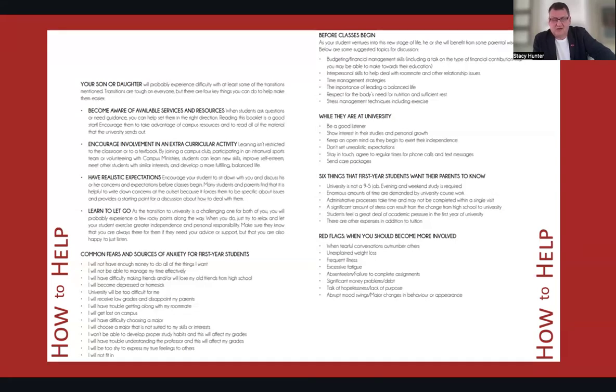For a parent, I'm also going to mention the next section here where it says red flags. Here's where you can help us. If you see any of these things before we do, we want to know about them, because these are the kind of things that indicate that they're not doing so well. Yes, every student has stress and anxiety, but when it gets to a point where we need to put things in place to help them through, oftentimes you as a parent see it before we do.